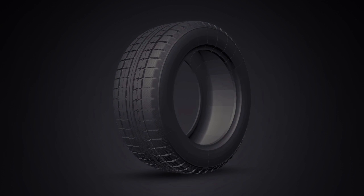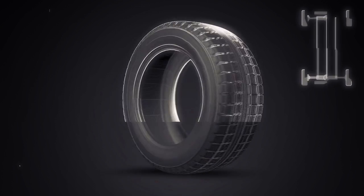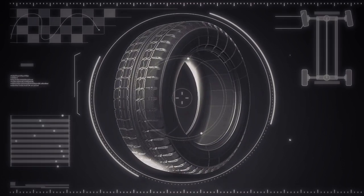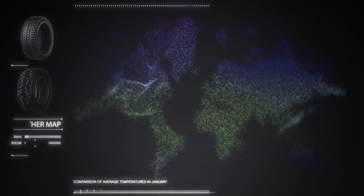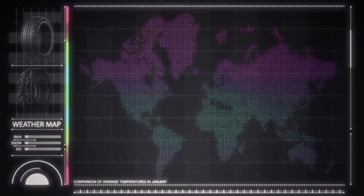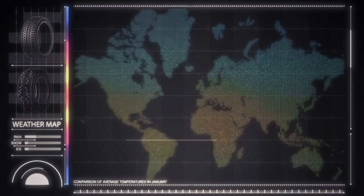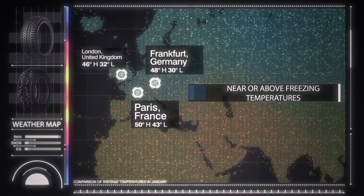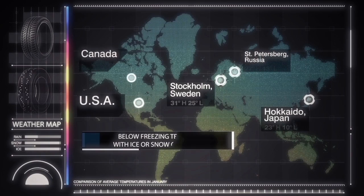Just like vehicle manufacturing, tire technology has continuously improved over the past few decades. Many of the major innovations in tire manufacturing have come from decades of weather observation, which has allowed manufacturers to tailor tire designs for specific winter conditions. Specifically, the technology and performance that is optimized for near-freezing conditions is significantly different than tires optimized for below-freezing conditions.